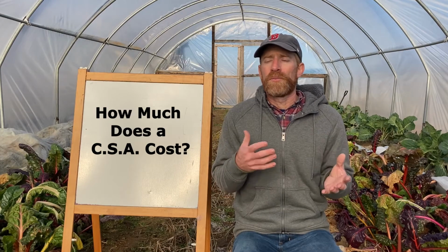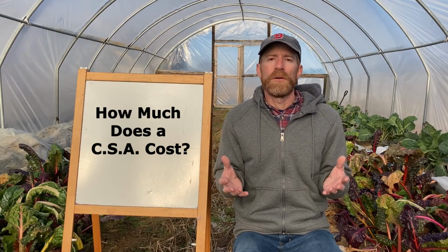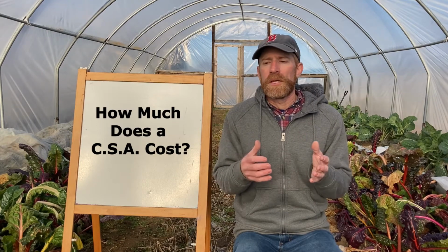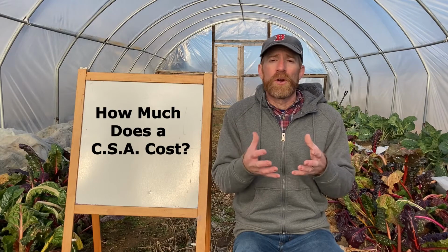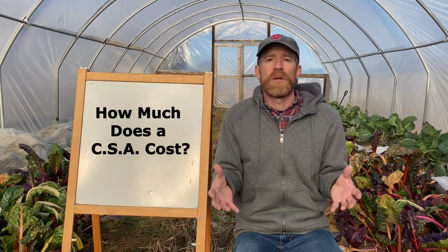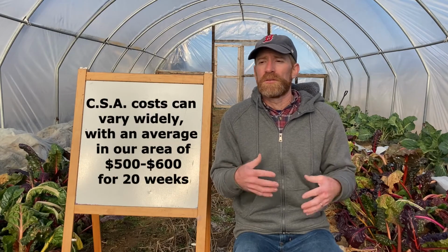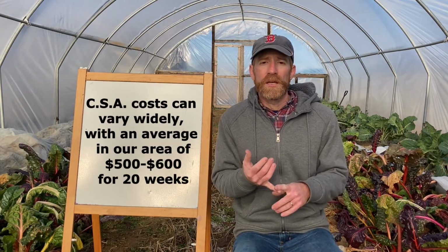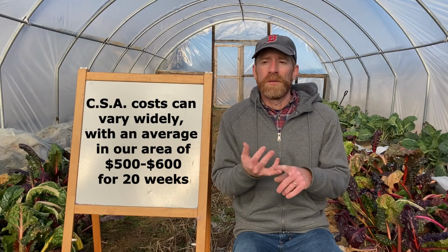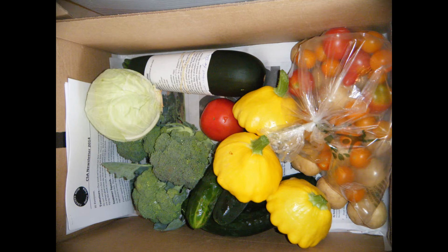And the normal amount of produce is $20 to $30 a week for most CSAs in our area. Now, that depends on a lot of things. That can be the size of the farm, the things that are offered in the CSA, the size of the share. But for a normal size share, it's going to be about $25 a week. For 20 weeks, that is about $500. Now, if you're certified organic, that can be a little bit more expensive because costs are more expensive, and it should be. If this sounds like something you'd like to try, by all means do that.